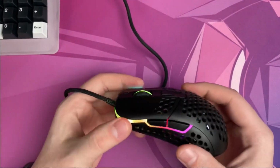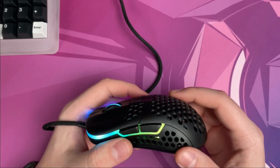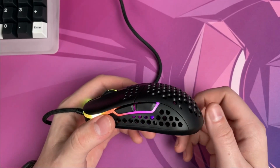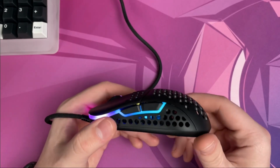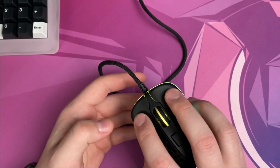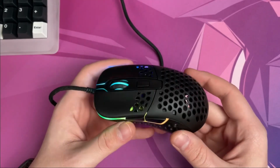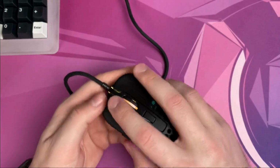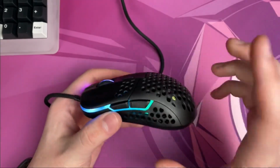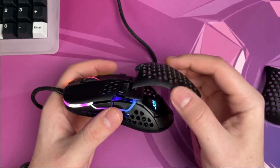But going back to the XtraFi M42, this really feels like one part MM710 or 711 by Cooler Master with its very pronounced rear hump. Makes it perfect for claw grip. I have a hand size of 19 by 10, and it just feels so good, folks.